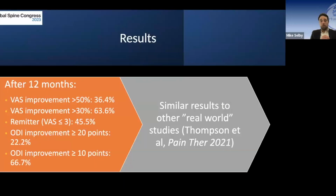So generally speaking, not all patients have had that result. Of course, we always show our best results in these type of formats, but we have to be honest about what we're seeing. And after 12 months, what we saw was a VAS 50% improvement in about 1/3 or just over 1/3 of patients. A 30% improvement, though, was achieved in 2/3, and getting to a VAS score of less than 3 was achieved in almost half of patients. Greater than 20-point ODI improvement occurred in about 1/5 of patients, and a greater than 10-point in 2/3. So we are seeing improvements across the board.